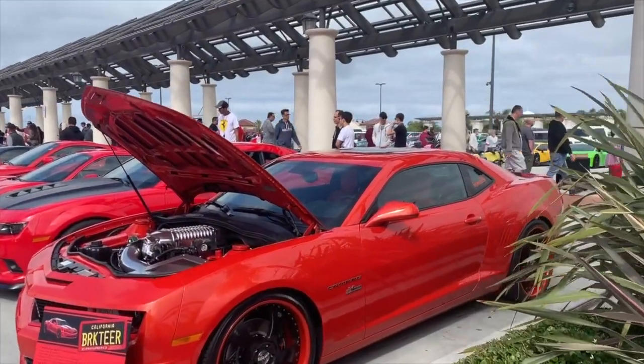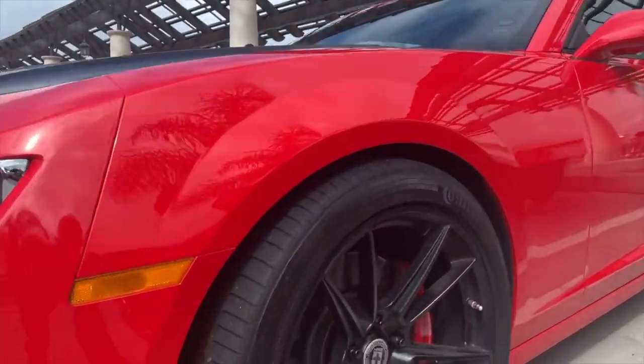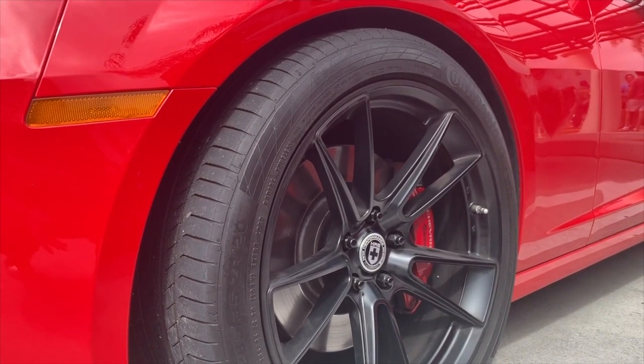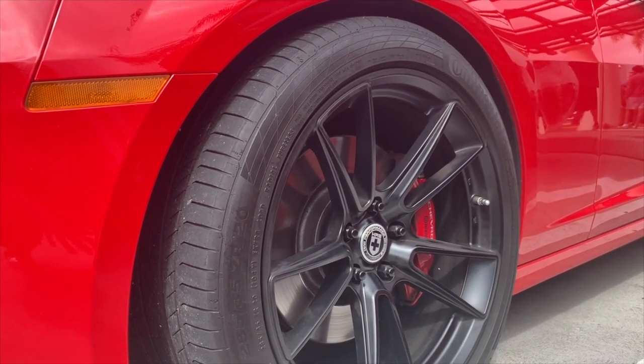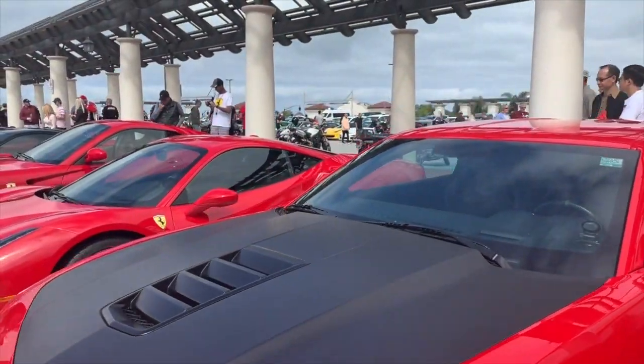So let's swing the camera around and check out the crazy turnout today. So let's kick this off. My Camaro, then James's, with its brand new HRE wheels. Don't forget, we've got the HRE cruise coming up next weekend. Going to be a great weekend down at the HRE open house, but check out those rims. They look awesome. Really, really cool.